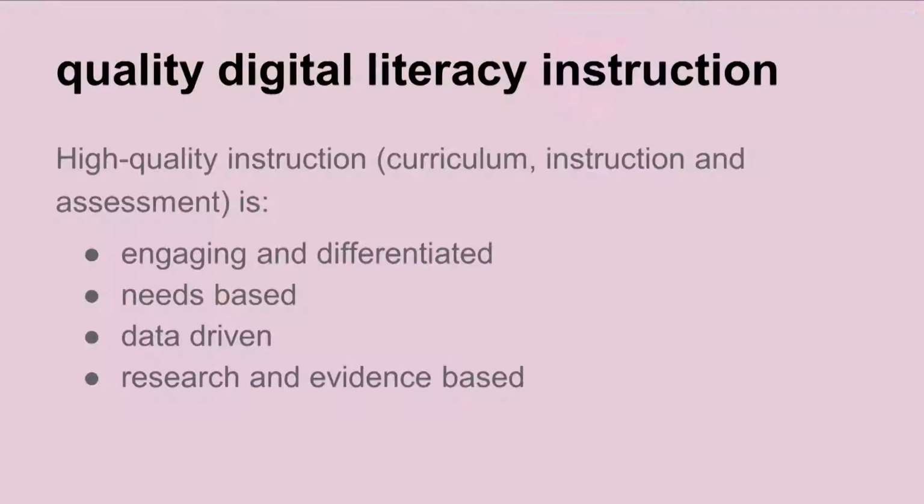So this is what I wanted to talk about the most, is the instruction. If we are going to, at some point, be able to offer more classes to parents, because I'm focusing on the parents, the instruction needs to be quality. It has to be engaging and differentiated, needs-based, data-driven, research and evidence-based. There's an organization, ISTE. They have an excellent set of standards for educators and students. I highly recommend it.